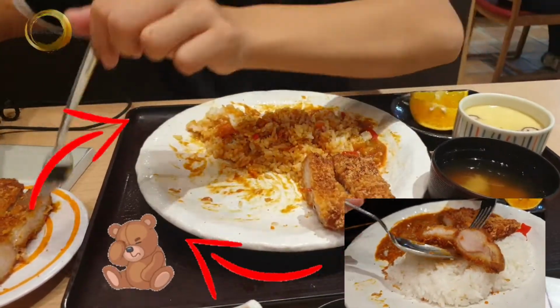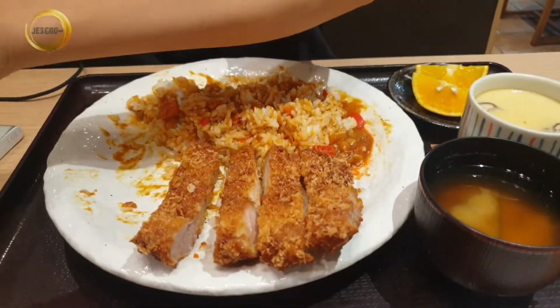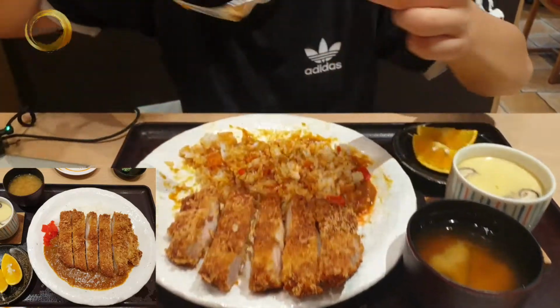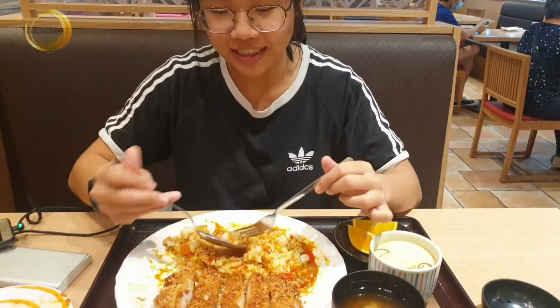This is how she eats, okay? Ta-da! No curry wasted. Sweet and a little bit of spice.